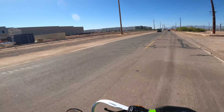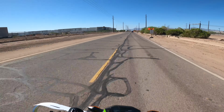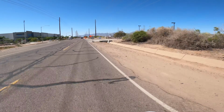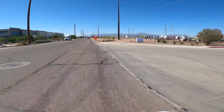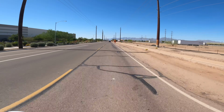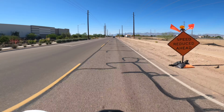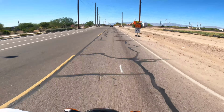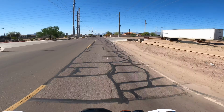Difference between one bike lane. We don't have a bike lane here. All right, talking about bike lane. Visor cracked open. Visor fully closed. Doing 55 miles an hour. Crosswinds.